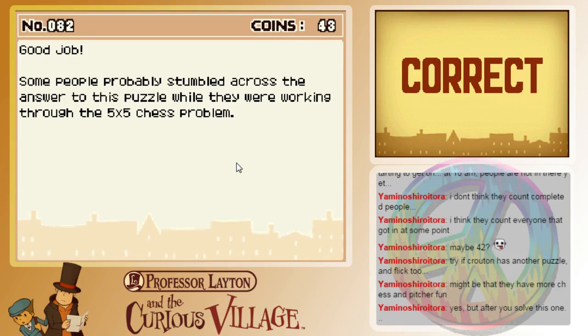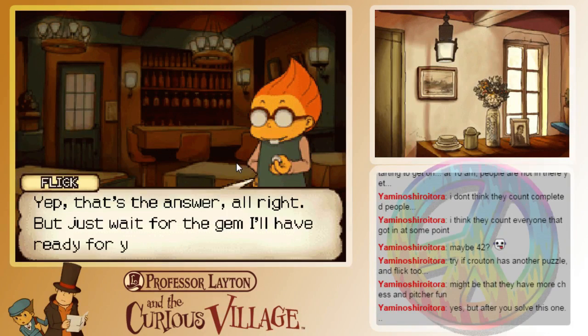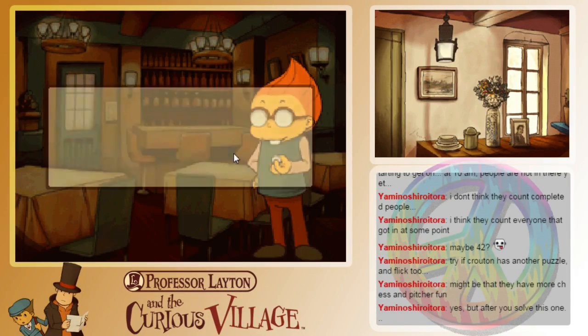Good job. Some people probably stumbled across the answer to this puzzle when they were working through the 5x5 chess problem. Yep, that's the answer, alright. But let's wait for the gem I'll have ready for you next time. It's going to be so hard it'll knock your socks right off.